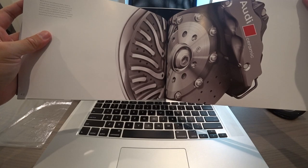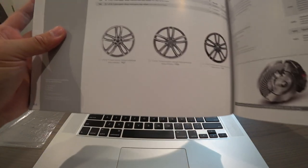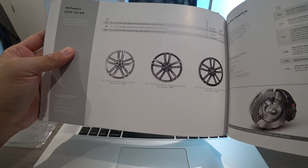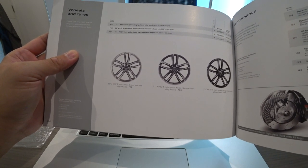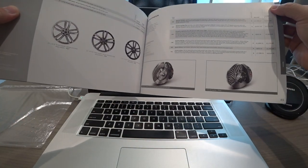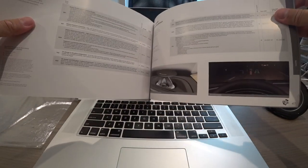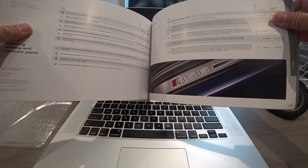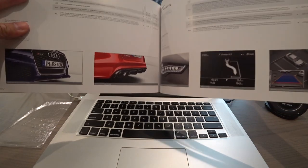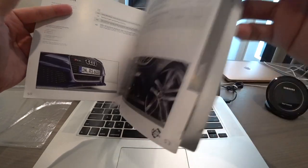Ceramic discs. Yes, mine has ceramic discs. And the rims, all three are the same design, just different paint. I had these 21 inch rims, but then we found one spoke was cracked. So I changed to RS7 wheels, which requires some spacers because of the offset, because the RS7 doesn't have wide body. The RS6 has wide body.